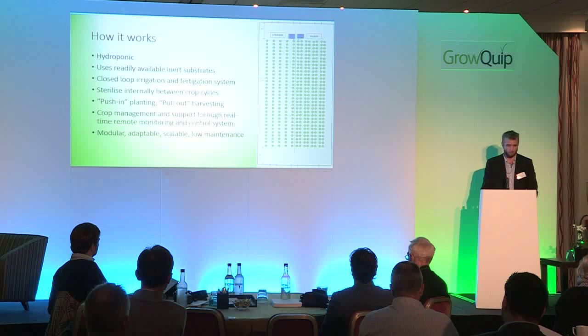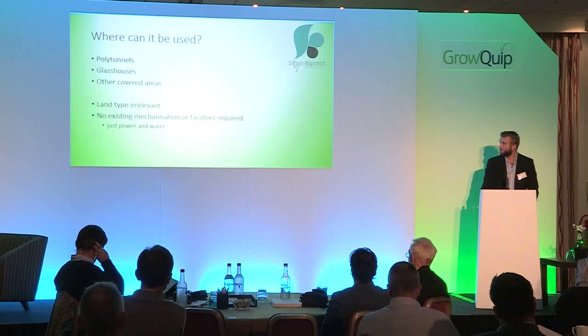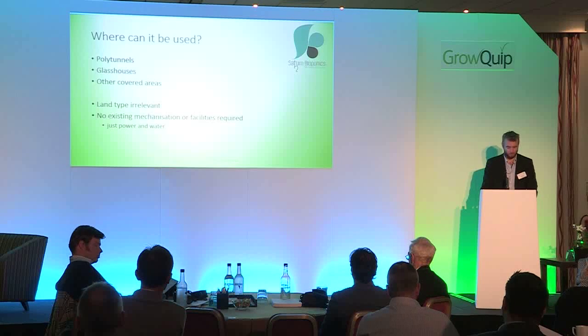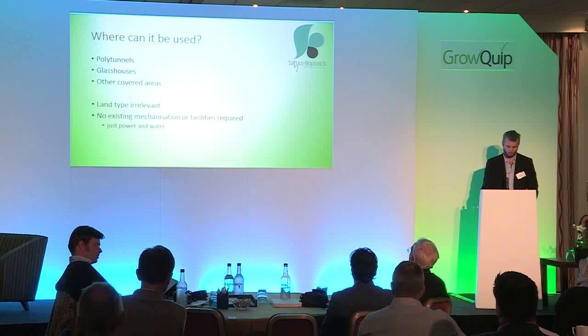The system is also completely modular, so it's designed to go into any kind of space. It doesn't matter what the land is, it doesn't matter what size the tunnel is, the width, the length, the glass house, polytunnel, shade house, it really doesn't matter. It's completely soilless and land irrelevant. It can even cope with certain levels of undulation in the ground. It just requires power to a pump, and water, and those two things are all it needs.